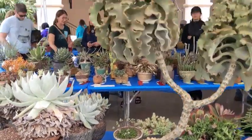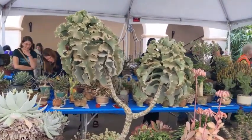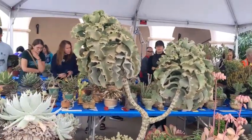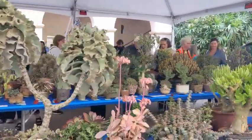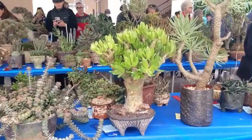Kalanchoe beharensis, look at that big boy. Although they grow much bigger in the wild. Although that looks like a miniature leaf size. Some beautiful pots here.